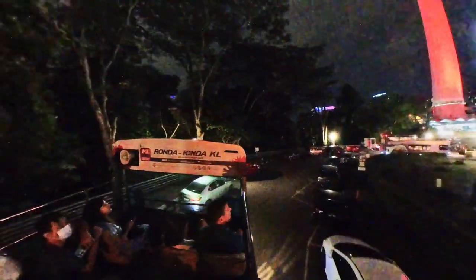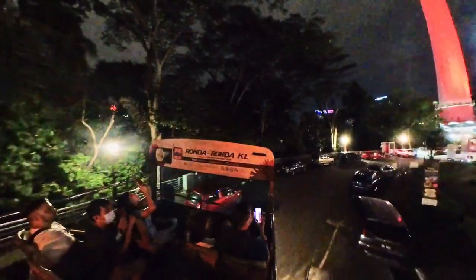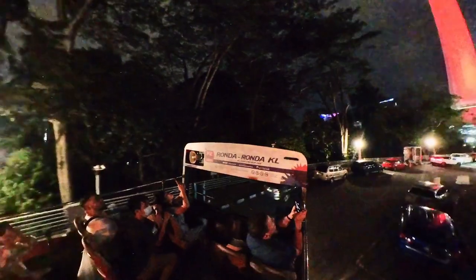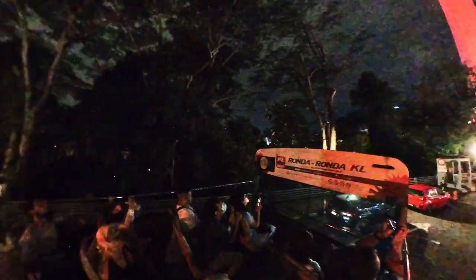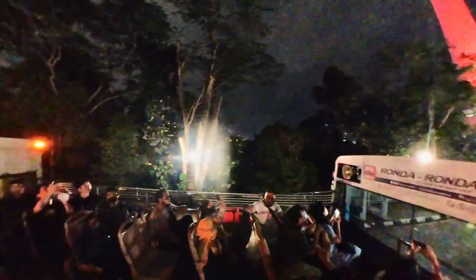Such fascinating light emitted from the Kuala Lumpur Tower. This might be your best opportunity to take a picture. It is emitting the light of four colors, which represents the flag of Malaysia.